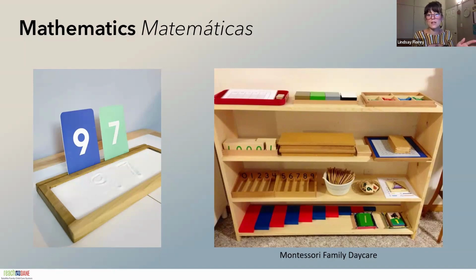Like the picture there you see of those numbers, they are sandpaper numbers. You can also do the same thing with letters. You can use cardstock, glue, and a little bit of sand, and you just draw out the letter or the number that you're trying to depict and put some sand over it, let it dry, and that's exactly what those are. So the Montessori materials are amazing, but they are very expensive, and you don't have to have those things to do that.